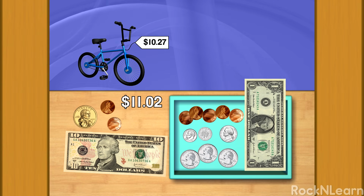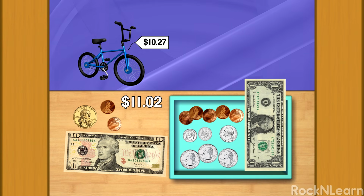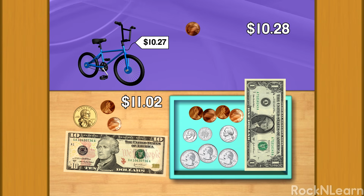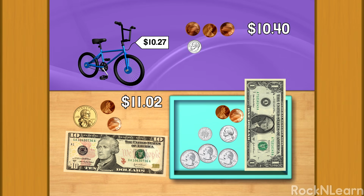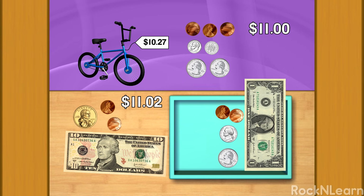But sometimes people want a particular kind of change, like if they want to get back quarters for a vending machine. We'll count change like normal, then see if the 2 pennies help us out. So counting from the price of $10.27, 3 pennies makes 28, 29, 30, 2 dimes makes 40, 50, 2 quarters makes 75, $11. But they gave us $11.02, so we'll give them 2 more pennies.